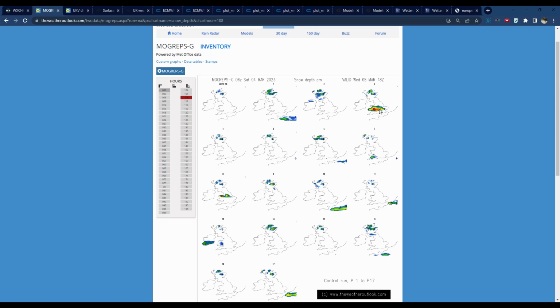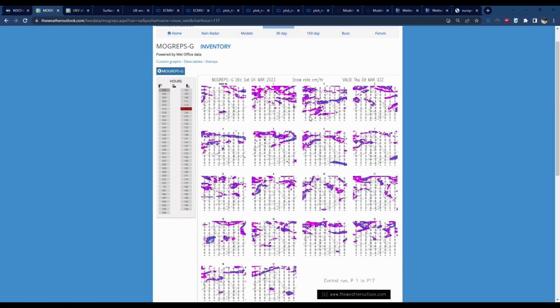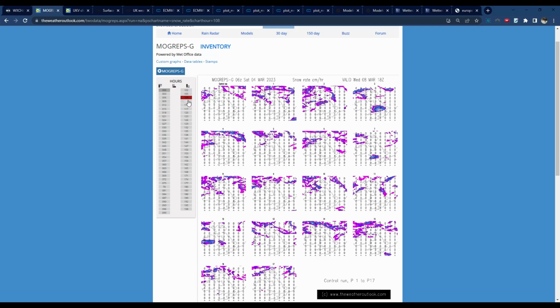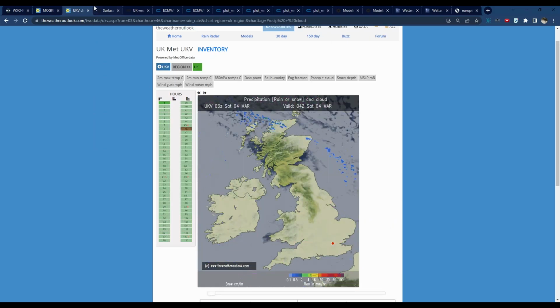That would be crazy. I doubt that's happening, 30 centimeters widely across the Midlands. But it's fun nevertheless to look at how crazy that is, to be honest. I mean, that's complete, like, not going to happen. But just for fun, actually, let's take a look at what it's showing. It was basically showing a massive snow band, stalled, or not stalled, but moving over the Midlands for quite a long time. But anyway, so that's the potential scenarios.